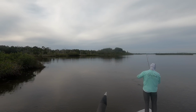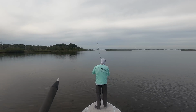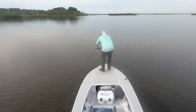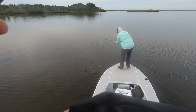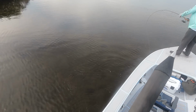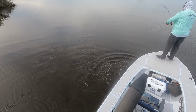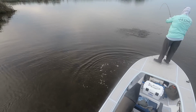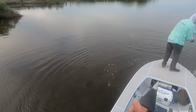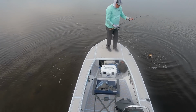Oh, that little jerk shrimp's tearing them up today. Tearing them up. Here, I'm going to go ahead and put us down, because if not, he's going the other way. Sitting right on that oyster bar. Got all this rock point here and some broken oyster. This is actually a nice size redfish.